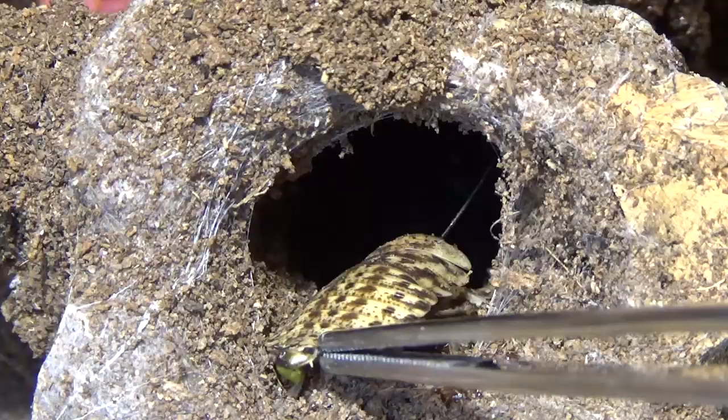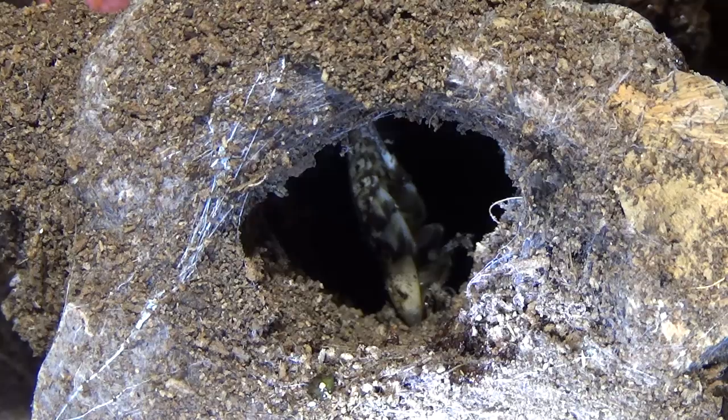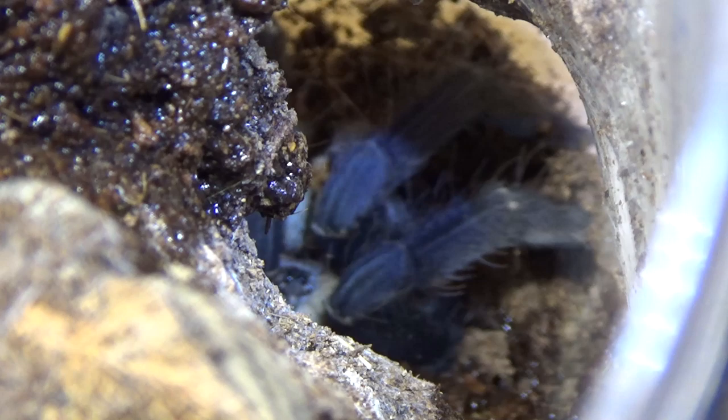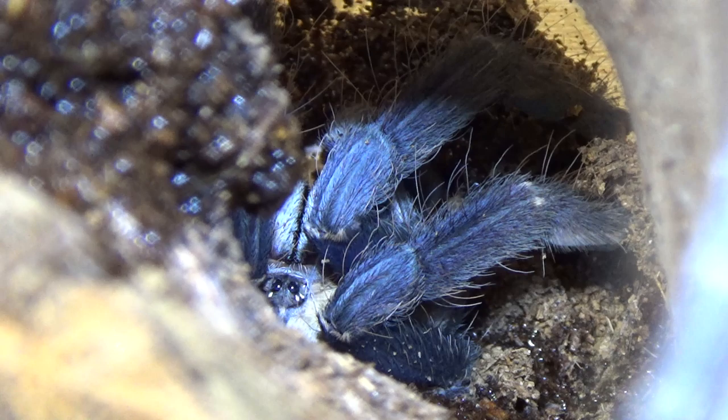And sometimes I could get her to come up to the top of the cork tube and grab prey, but she just was not wanting to do that. And I ended up losing my grip on the roach, so it went down the tube. You can see from all the shaking that she's taking that roach down. And that is probably the best look we're going to get of her because she will not come out.